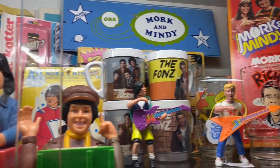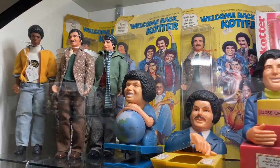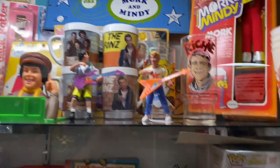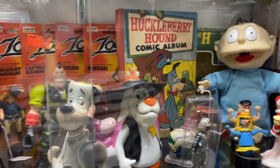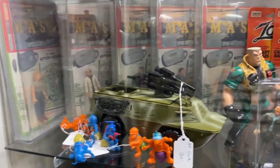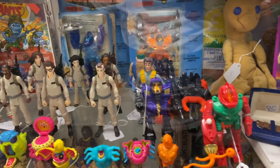And we got some more old school stuff from the 70s. We got Mork and Mindy and even Welcome Back Kotter toys. Vinnie Barbarino, John Travolta. I used to watch that show when I was a kid on Nick at Night. Yes, I used to watch all those old school shows when I was young. You got Zorro, MASH. MASH was one I did not watch, but I know it has a big following. Cops figures right there. Nice selection of Cops.